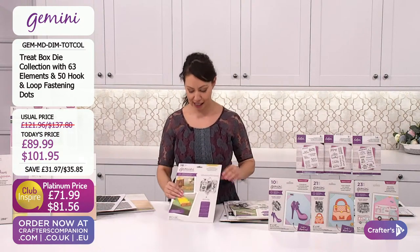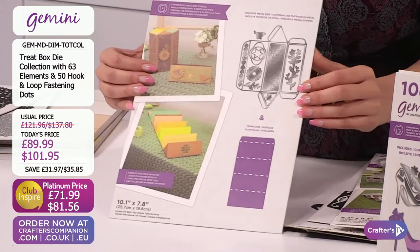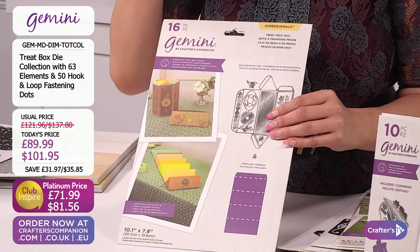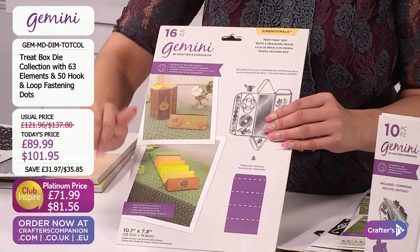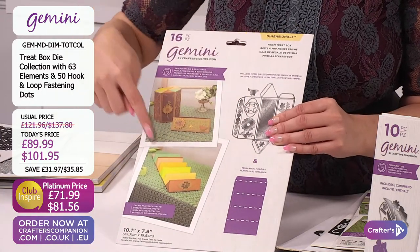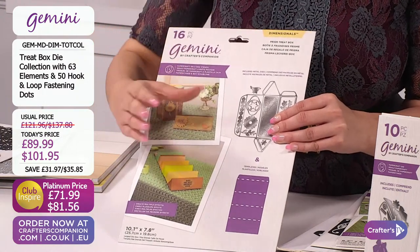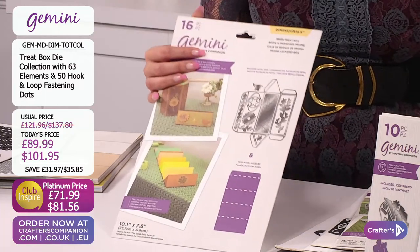So if you haven't seen these before, let me just show you. You get your die elements to help you create a singular box. In this instance, it's like a triangular box that you have with a lid opening. But then there's also a stencil whereby you can make it into a long layered strip that then rolls up perfectly into linking. So again, simple or quite advanced, all in one.